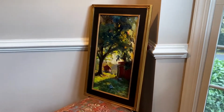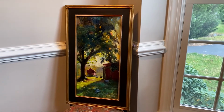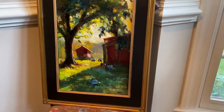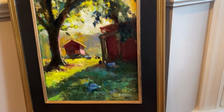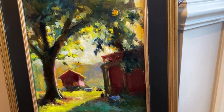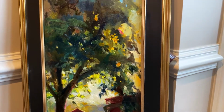Not that I'm suggesting that you put your paintings on a chair, but really wanted you to see a new day, all finished after 2 days. Just love the glow, the light coming through the trees. Those are the kinds of things that I was working on day 2.